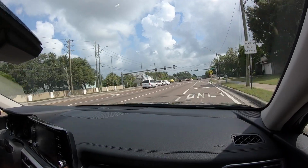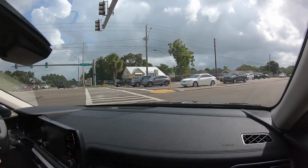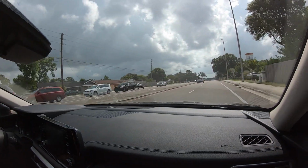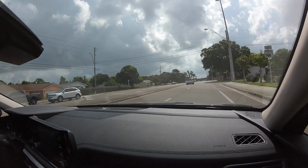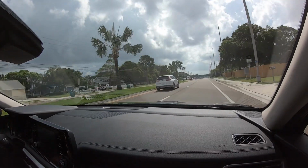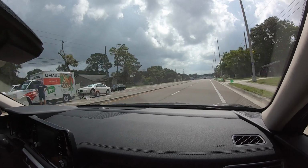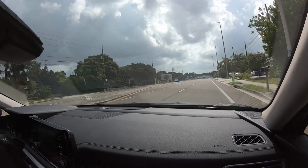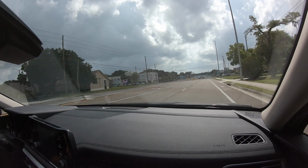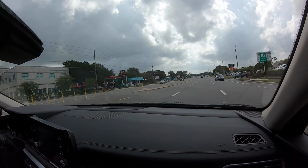But let's see how she handles into this right-hand turn. I'm telling you, nice feedback. Now you are getting a lot of sidewall flex because we are riding on 4 balloons, those 65 series sidewalls. But other than that, nice feedback, super smooth driving down the road. You got your lane keep assist, your blind spot monitoring on this LXS trim, which is really nice as well, and all the other safety features that you come to expect.